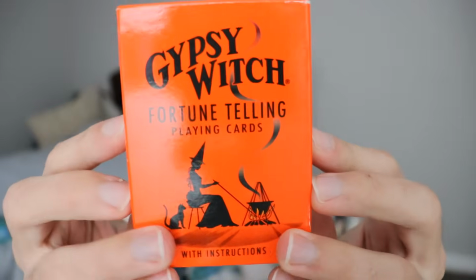The next one is the Gypsy Witch. These are fortune-telling playing cards with instructions. So these are probably a little further off from tarot.